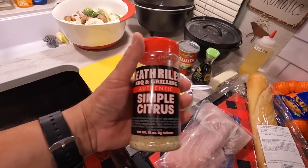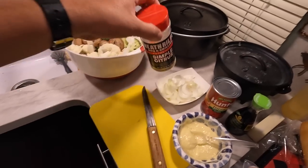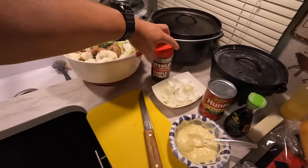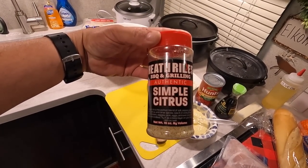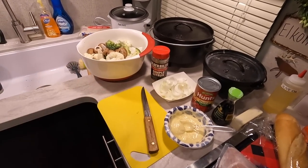Abby really likes this. And this is also what I use on the vegetables there as well. She likes that. It's her favorite one. It's one of my favorite ones too. So check this out. It's the Heath Riles brand simple citrus. It's really good stuff. Kind of reminds me of lemon pepper a little bit.